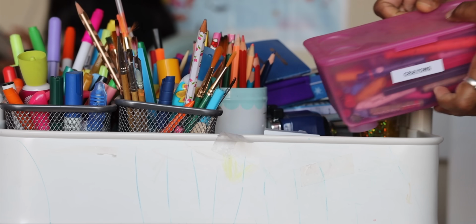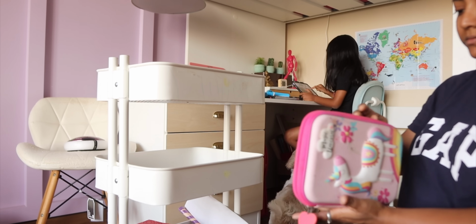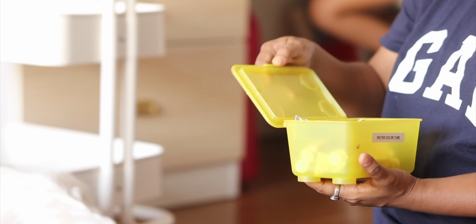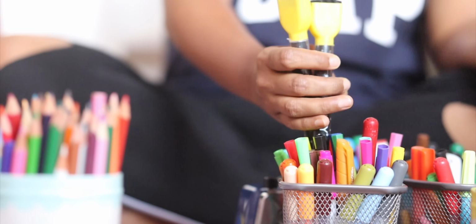This is where I store her stationery, and it's in a total mess. I will rearrange and tidy up everything. Your water pen is still in here, but it goes off very fast.